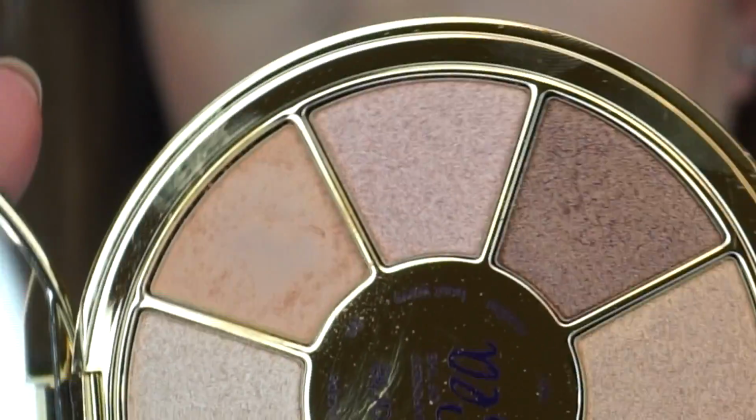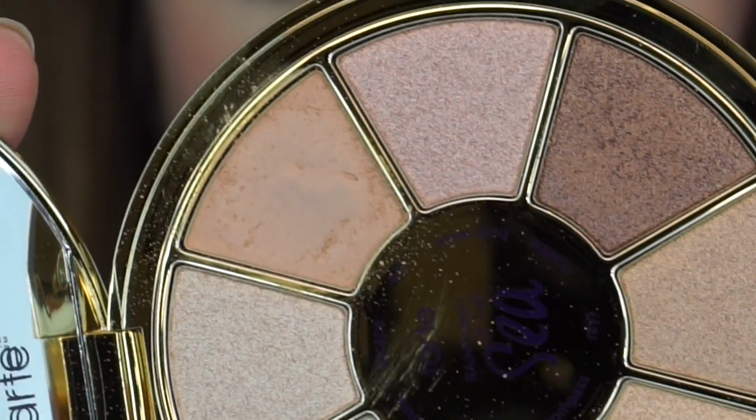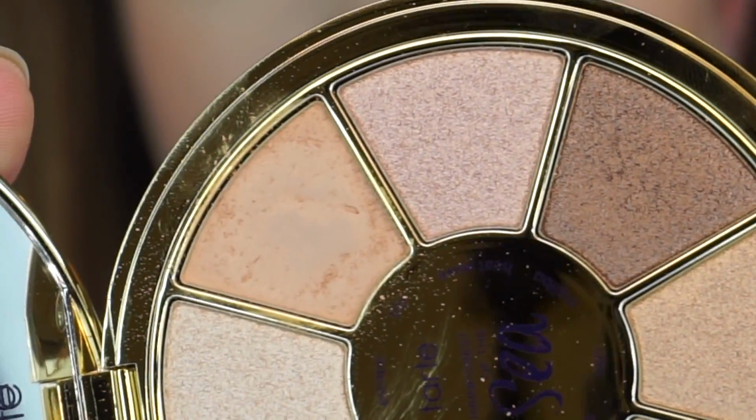So I almost started to just unbox it and then put this in a giveaway, but I'm glad I didn't because I don't want to give you guys junk. You know what I mean? Sorry, but look at that pan. Look at how, I mean, I put my finger in it twice and it looks like it's an old eyeshadow.